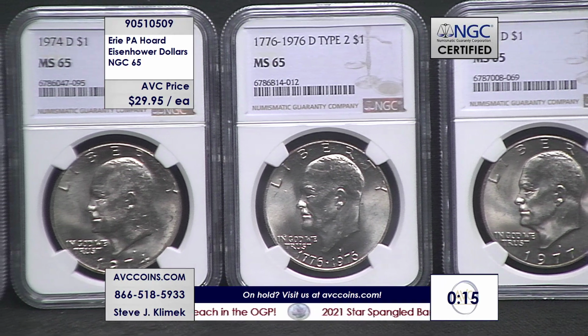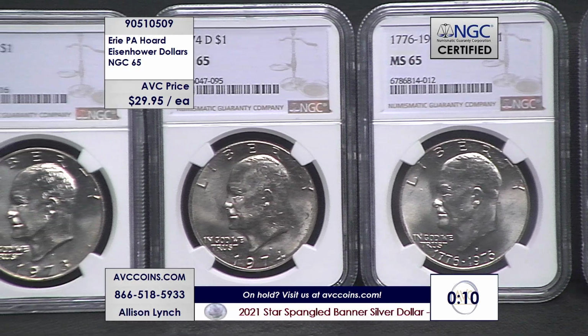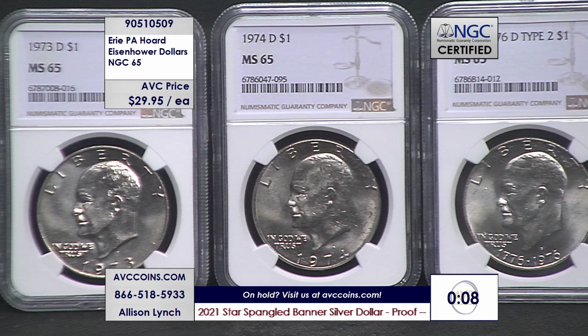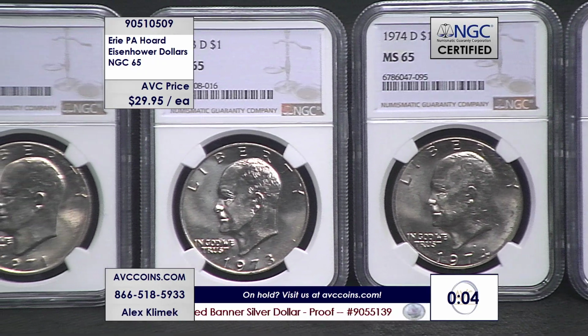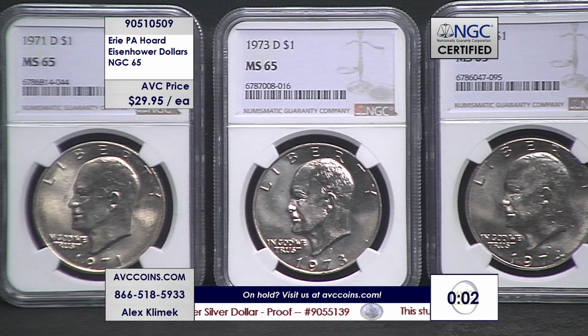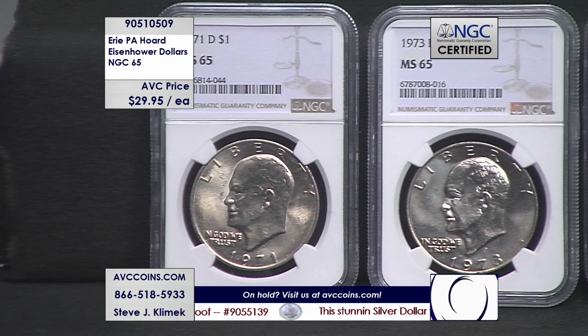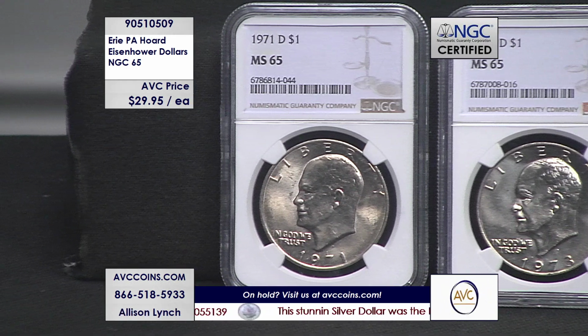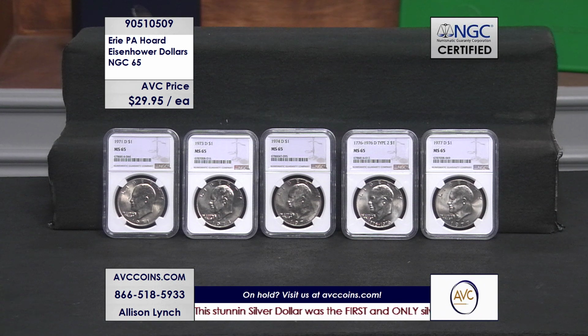$29.95 each for these mint state 65s, independently graded by NGC. Again, average about 5,000 known per. If you average out all of these dates, we can guarantee up to 5 different. Guaranteed you're going to get a Denver mint in those 5 different with that bicentennial Type 2 as well. $29.95 each for a 65. Our competition is $35 for mint state 60s. So save, get the variety, and let's just join us on this one.